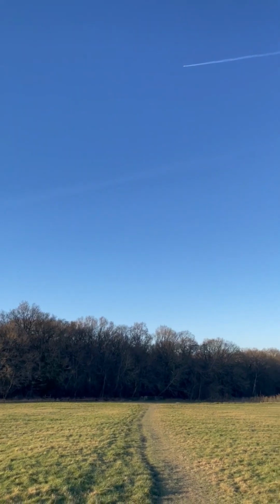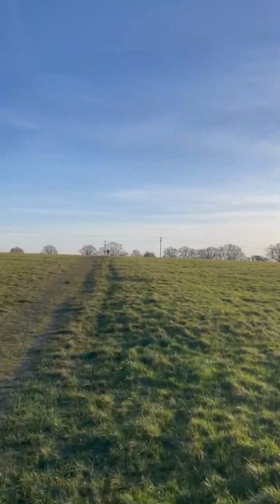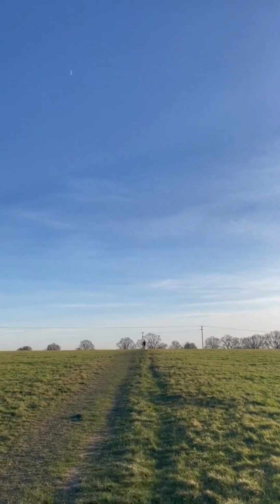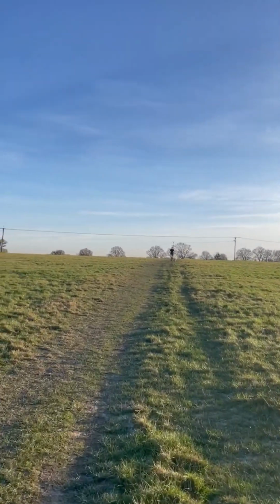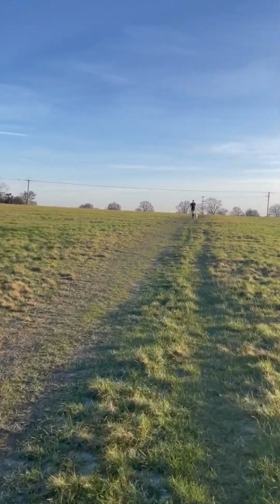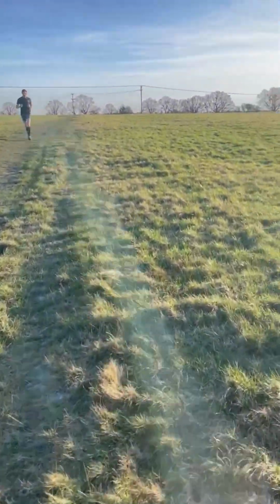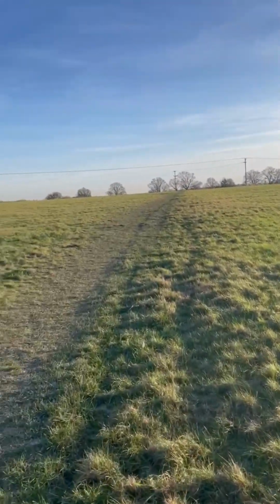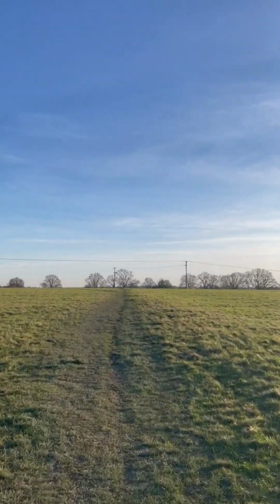Plane just in the distance there, up in the sky. Little single engine prop plane. Someone out running with this dog. Hope the dog's friendly, but not too friendly. Don't want to have to clean mud out of the coat. There we go. Afternoon. Very focused on his run. Cold day for it.